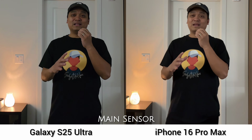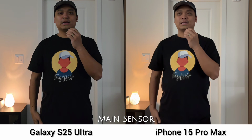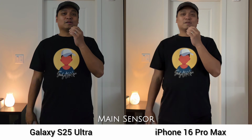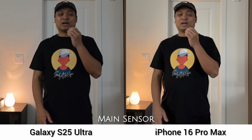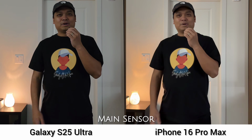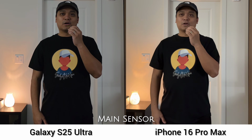Now we're switching to the main sensors on both phones, arguably the best sensors you can use for low-light video recording, again in 4K 30 FPS. So you have 200 megapixel sensor on Galaxy S25 Ultra and 48 megapixel sensor on iPhone 16 Pro Max, 4 times as big as the competition. But in terms of details, colors, and white balance, which phone do you think is better?